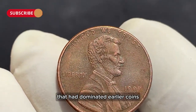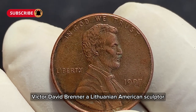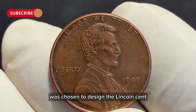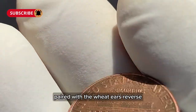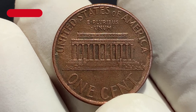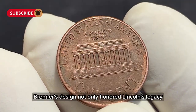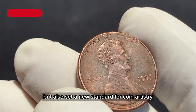had dominated earlier coins. Victor David Brenner, a Lithuanian-American sculptor, was chosen to design the Lincoln cent. His profile of Abraham Lincoln on the obverse, paired with the wheat ears reverse, became an instant classic. Brenner's design not only honored Lincoln's legacy but also set a new standard for coin artistry.